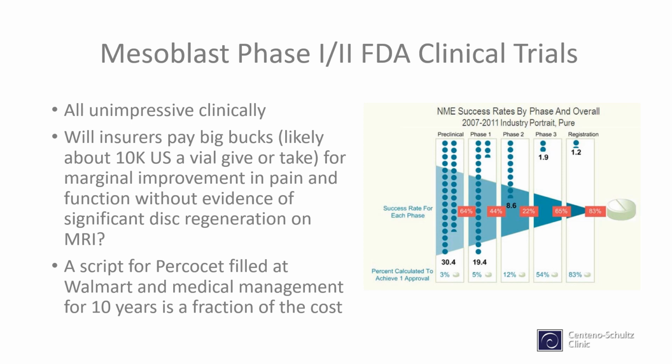They missed their MRI endpoint, meaning that they were supposed to show significant MRI changes like they had in the animal models. They did not. So this is going to be a tough one if this actually hits the market. It's going to be a very expensive therapy with some results in only some patients.